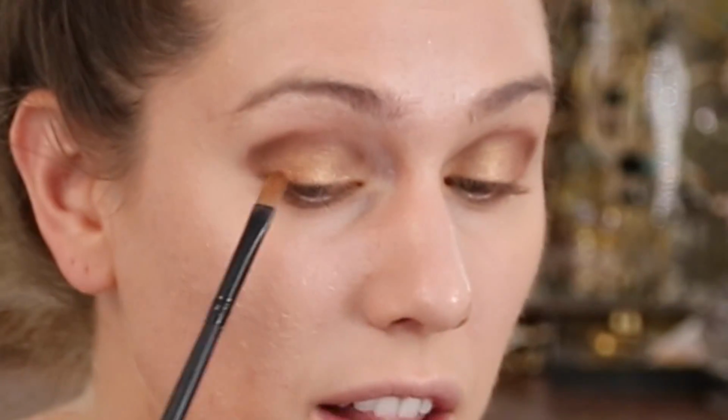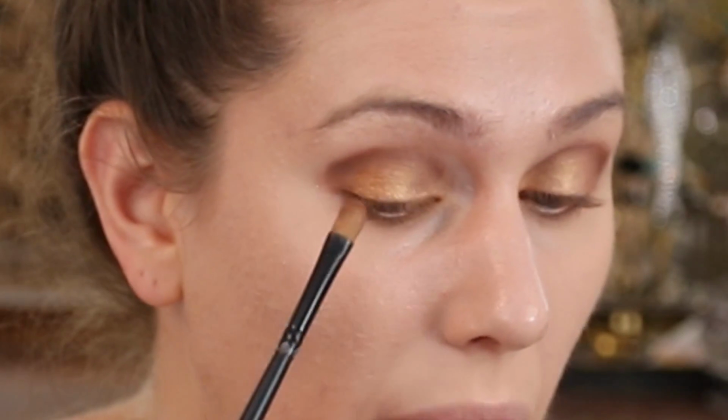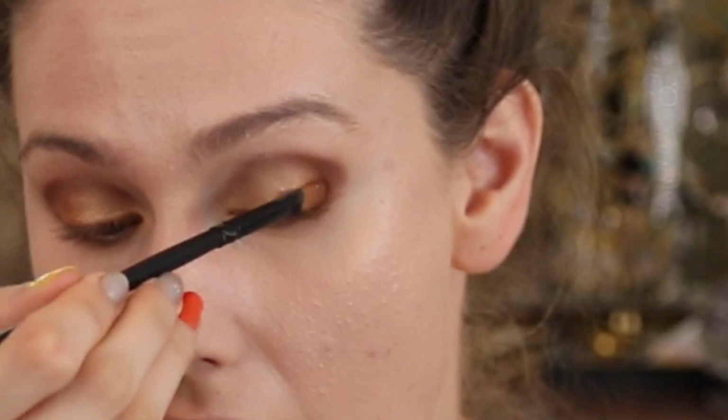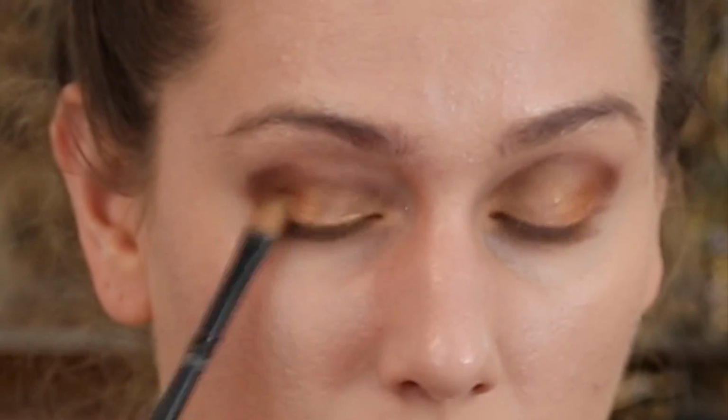And as you can see, the color Youre Golden kind of fades into SoCal, but if you need to add a little bit more to the outer corner, you can. And you really just want those two to seamlessly blend into each other. So it kind of gives it a nice warm summer gradient effect.